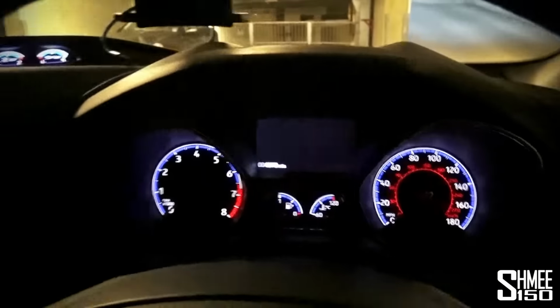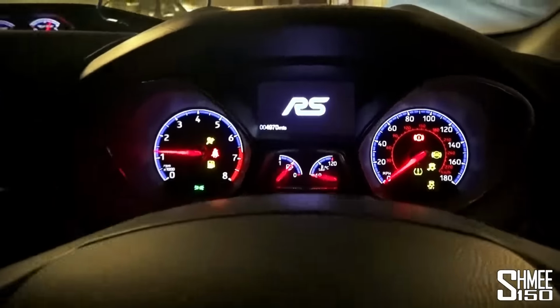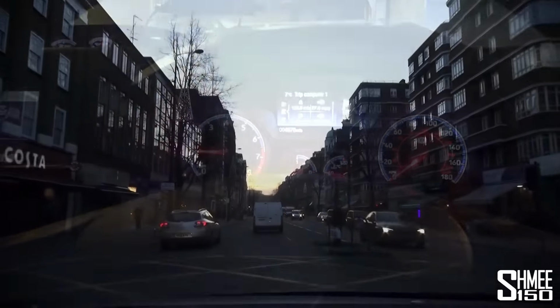So step one, into the Focus RS. Actually, keyless, I've got the key in my pocket. We can do that right now. And then we will get on the way over to Posh Wash. The RS has now done almost 5,000 miles, which is pretty crazy for this little thing. Having a lot of fun with it. But let's get over now, go to Posh Wash.